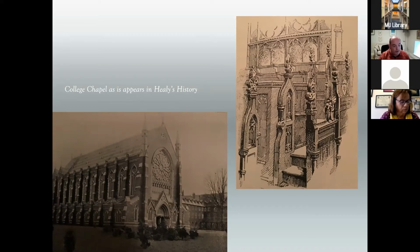But you'll notice that the chapel is without the spire. So that's the spire and the tower. So that was as it appeared in 1895.